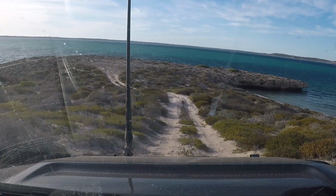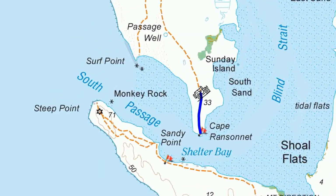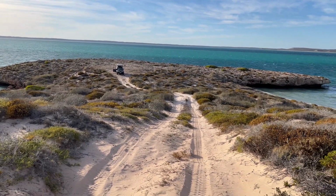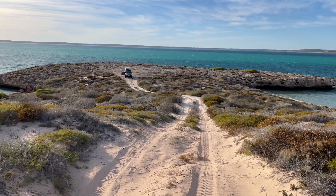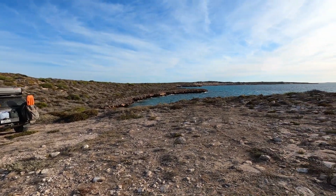We're just exploring a couple of the little side tracks that come off the main track, and this one comes out to a little hammerhead. A hammerhead. It is a hammerhead. Hammerhead Point, I name it. I have no idea what it's named. We don't even have the maps turned on. We are on, Jill's christened it, Hammerhead Point.